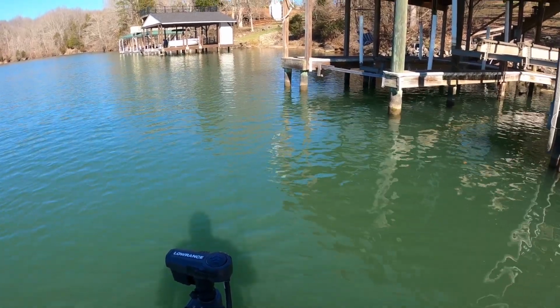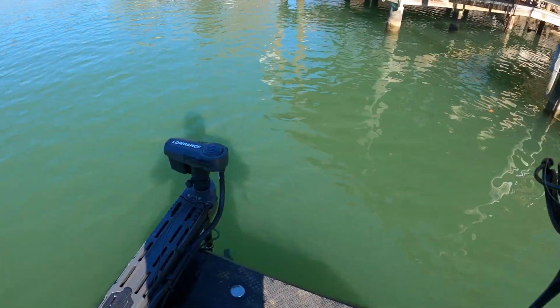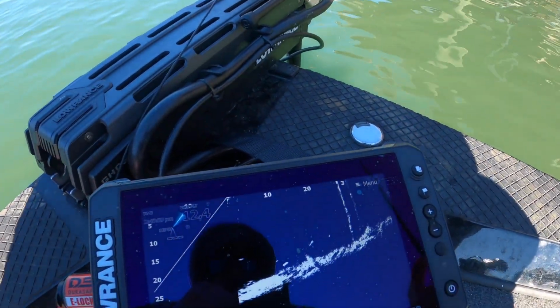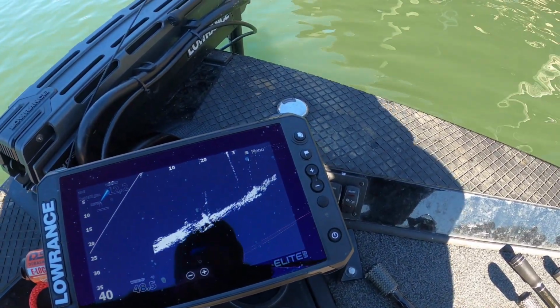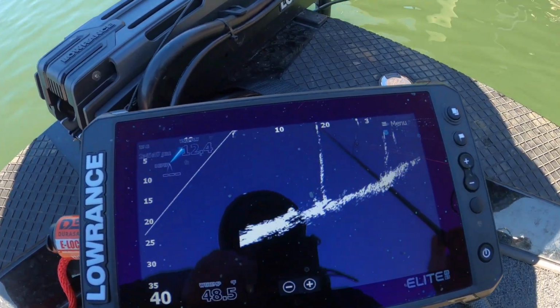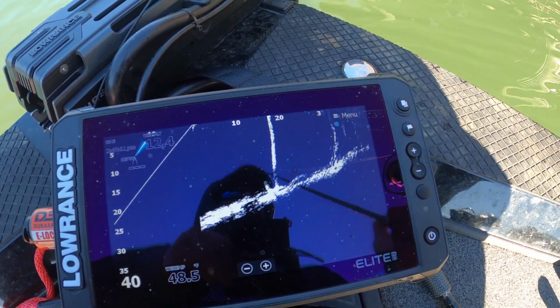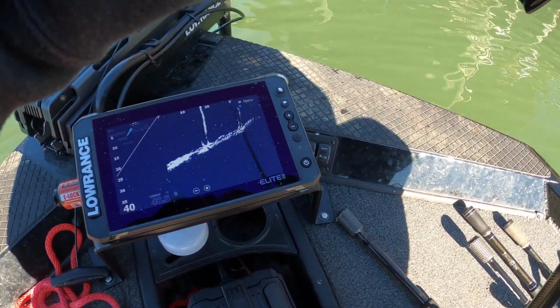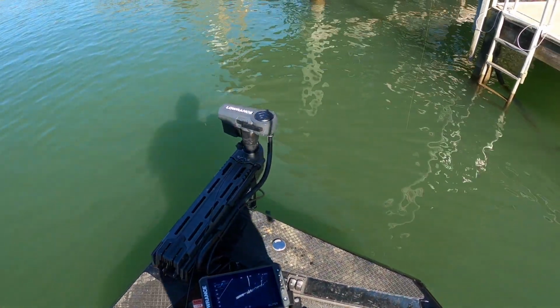There goes my bait going down. Look here. There's a fish. There's some fish right there. Yep, right there he is. He's coming over to my bait right now. He's coming over to it. Watch this. If I catch this fish, that's going to be crazy if I catch this fish.